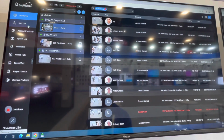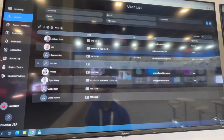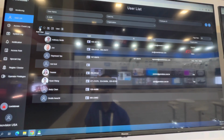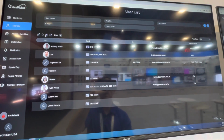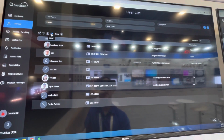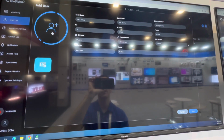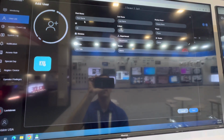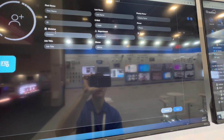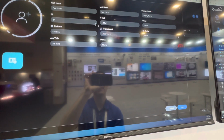Enrolling users is very easy through this web page. You can click on the user list. And as you can see here, we've got several users already entered, but you have a few options. You can either manually enter a single user, or you also have the ability to import users, and then you can export a list of your users if you'd like as well. But let's say, for example, if we want to add a user, we can now go in here, we can add their picture right there, type in their name and information. You can get as detailed with this as you'd like. If you want to give them a division, a department, a sector, put their email, their phone number, you can put all that data in there.